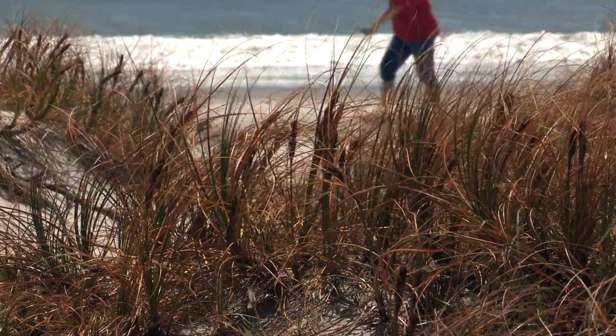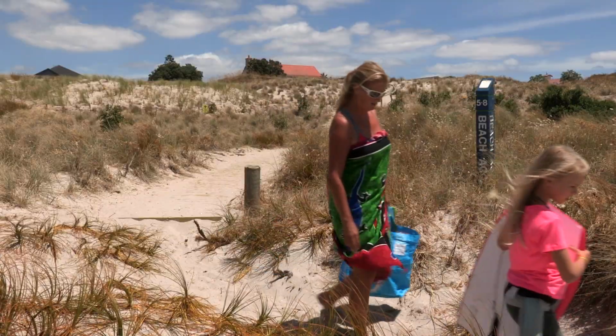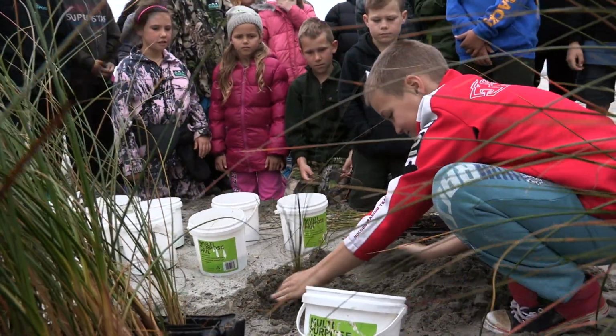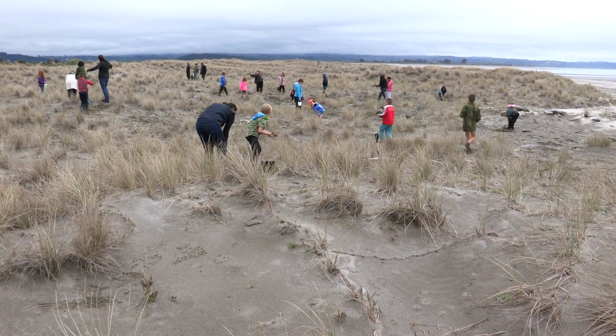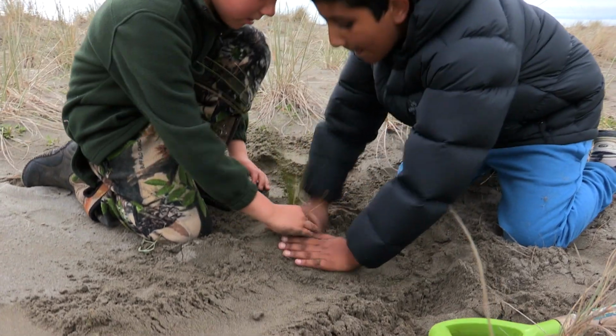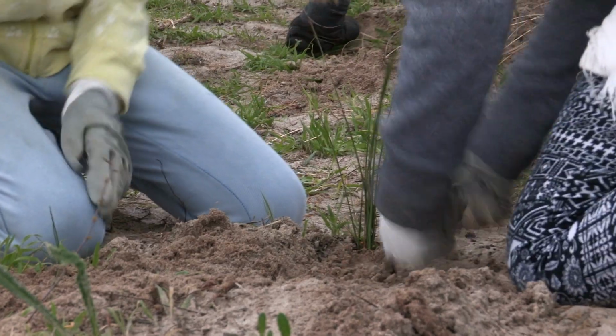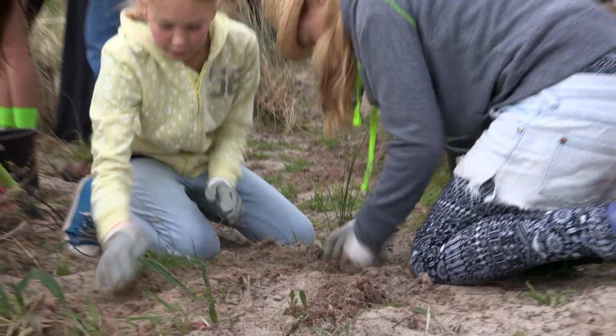We can stay off the dunes and always use Te Ara Tika, the signposted pathway. Together we can all help CoastCare to look after our sand dunes, so we can make sure we always have a natural buffer between the land and the sea. He mahi pai o ngā tangata katoa.